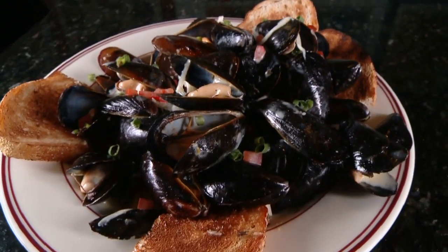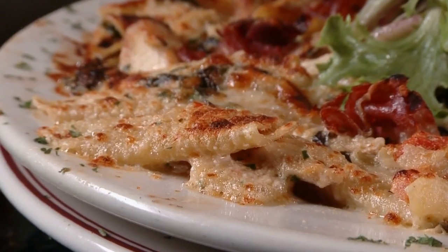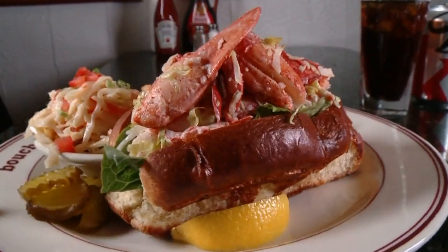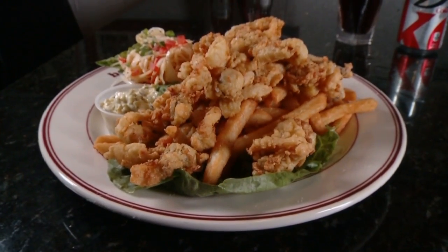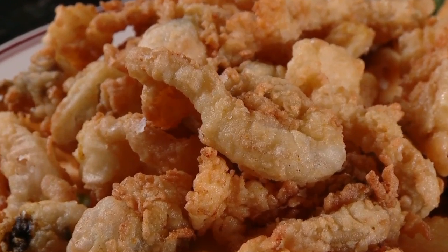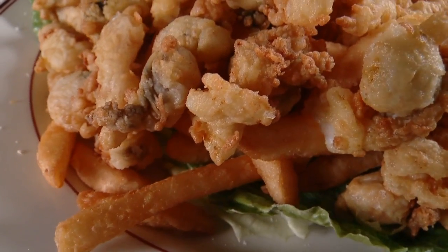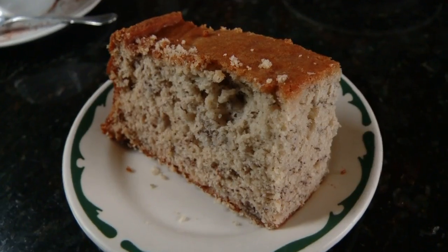Food like Parisian-style mussels, homemade lobster ravioli, baked garganelli with chicken and prosciutto, piled high lobster rolls, and impossibly light and golden fried clams. My father years ago came up with a special batter that's his secret, and it's so light. The clams come out greaseless, they're sweet. Put as little batter on it as you can, and I just pile them up.